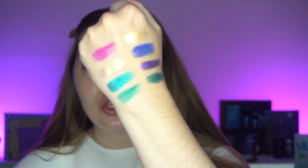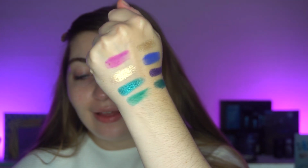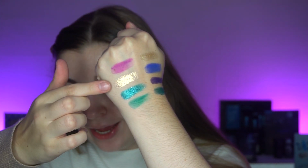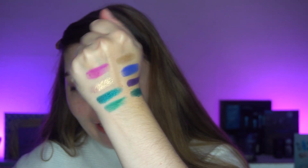Okay, so here's some of the swatches. Oh my gosh. Their shades, they always swatch amazingly, especially the shimmers. But oh my gosh, look. This shade, oh, even this shade. Amazing. They always swatch amazing. I have to say that about Beautybay palettes. They've definitely stepped up their game when it comes to eyeshadows. They are some of the best shadows, in my opinion, on the market.